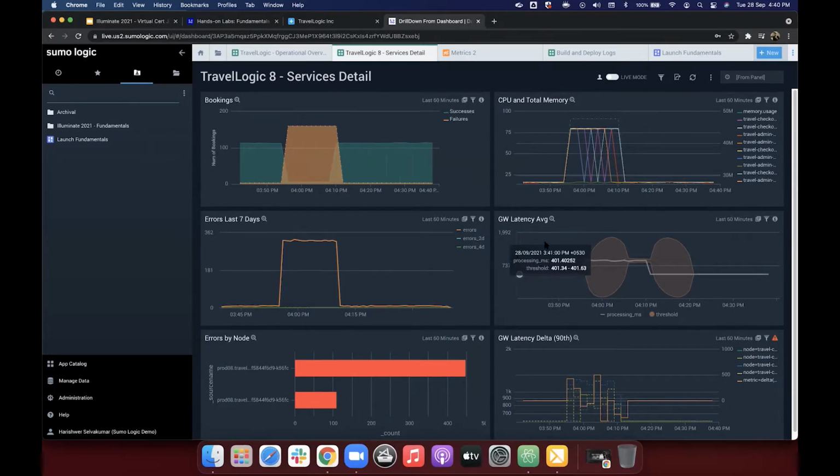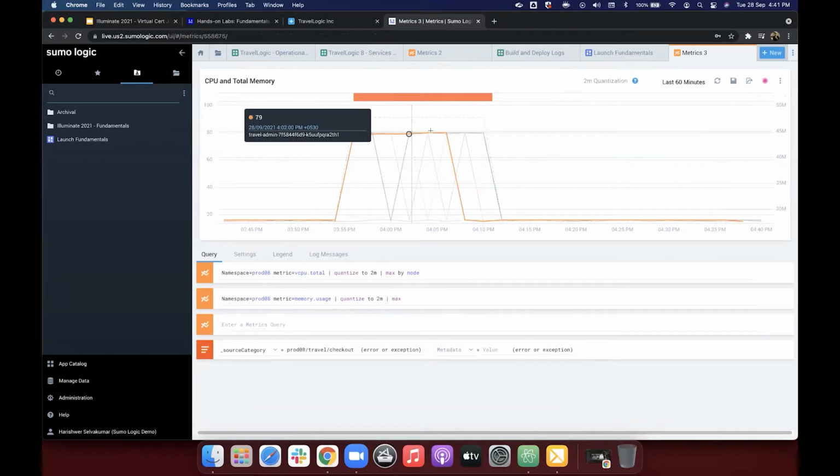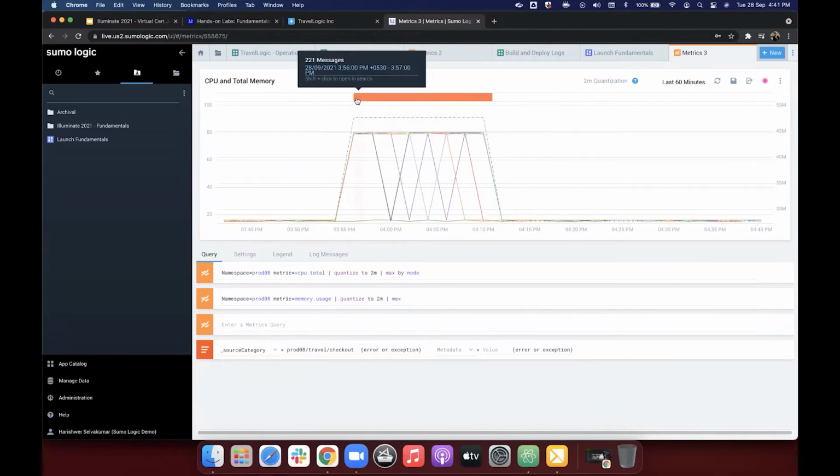So one of the issues which we see here is that I can see that the CPU and the total memory is going up really, really high during a certain instance. And I would want to find out what the issue is for that. So in order to do that, I can click on this open in search icon or show in metrics icon, and I will be able to find out the different latencies of this particular resource consumption. Now, we also have an option where we will be able to align the number of errors which we are seeing during this time.